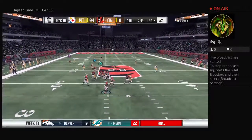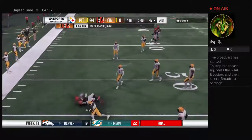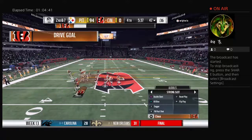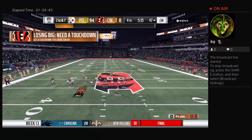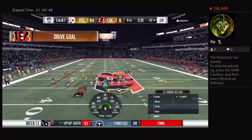Dalton, 1st and 10. To the left side here for Eifert. And he'll go down right around the 47 this time. The completion good for 3, and it's second down. Well, this is how you shake the thoughts of that interception on the last drive. You come out and start this one 4 for 4.